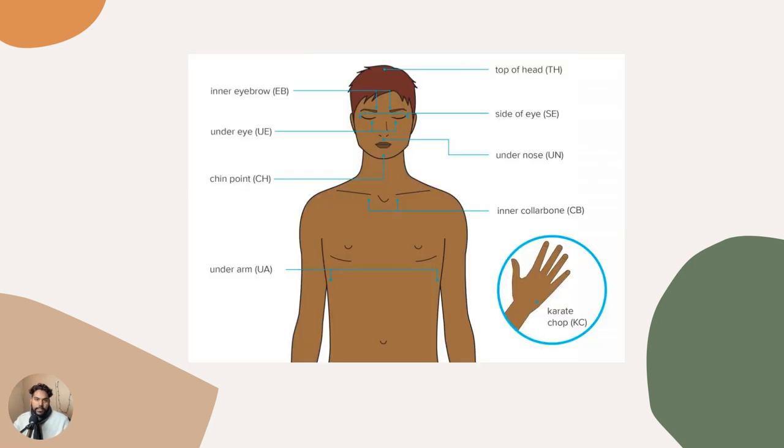I've included a picture here just for your reference about these acupressure points, just in case you need it. So you can screenshot this, and there are also lots of videos on how to do this, so you can look it up for yourself.